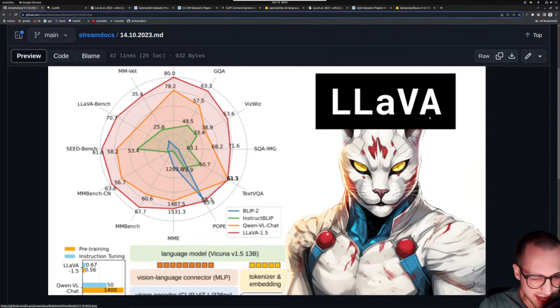It's not exactly open source. It follows the same license as Llama 2, but they tell you what data they train on. They publish all the code and the model weights are released. So to me, that's effectively as open source as you can get in 2023 in the AI space.